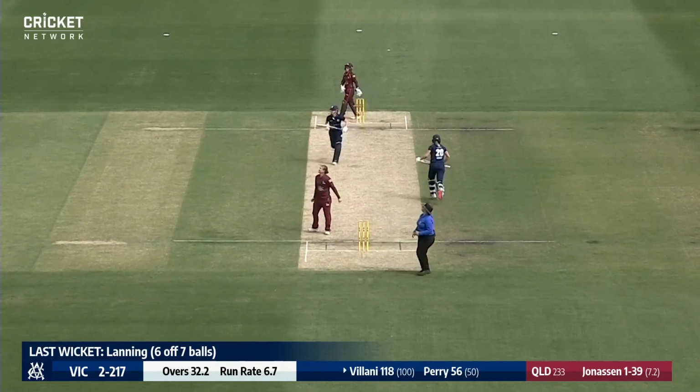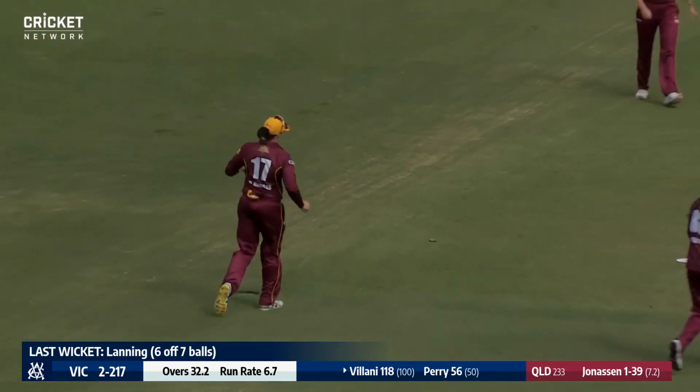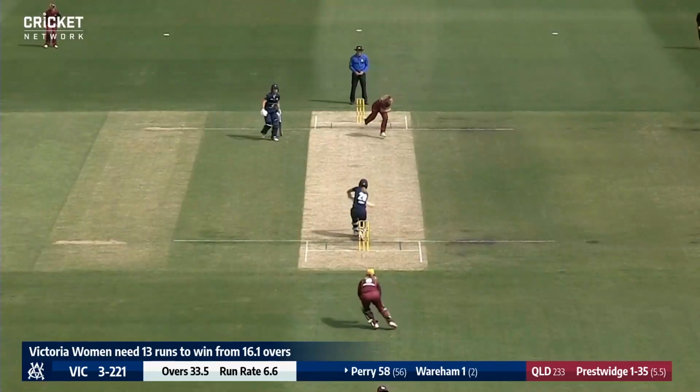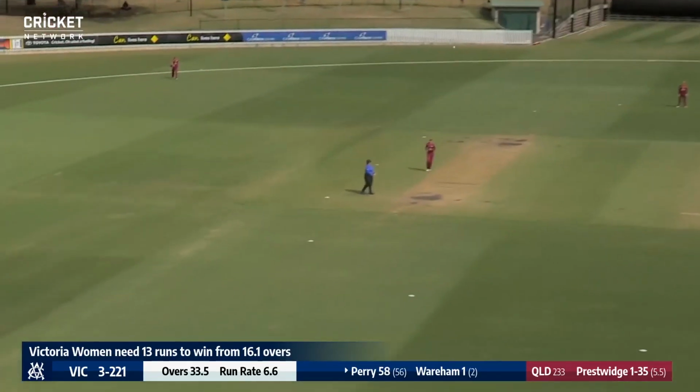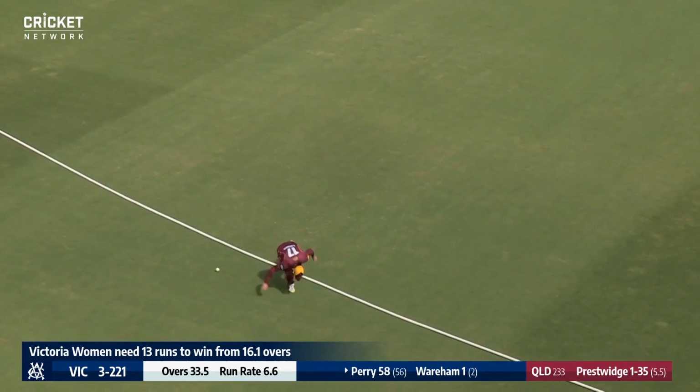Down the track, Villani. It's high up in the air. Will this be caught? Oh, it's almost a collision, but it's taken by Grace Harris, and that brings to an end a fantastic knock. Ellyse Perry skies that one in the air. There's no one out in that deep fine leg region. Will it reach the boundary? Yes, it does.